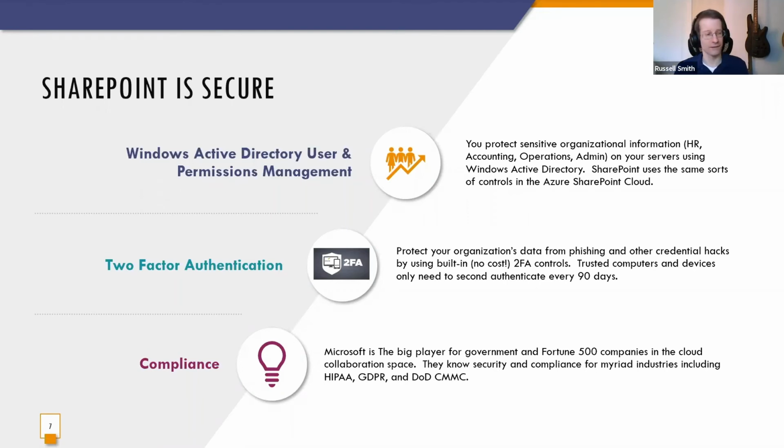And then compliance. Like Mike said, Microsoft plays everywhere. They work with all industries and all compliance frameworks. So documentation needed for HIPAA, GDPR, DoD, CMMC, NIST, really any of these compliance frameworks, they're going to have documentation. There may be specific instructions or extra security rules you need to enable, but those security rules are there and you can enable them.